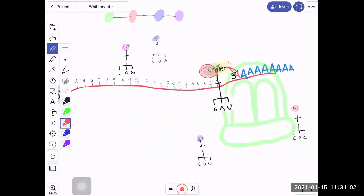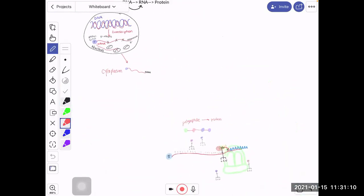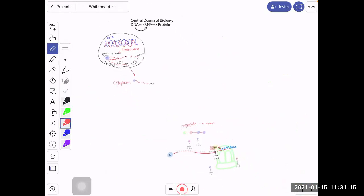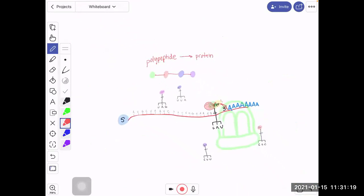So I hope that made sense. I'm sorry that my Explain Everything ribosome got kind of crazy here. But I hope that it helped you understand this whole process from the DNA in the nucleus and then out into the cytoplasm where this second process of translation happens.